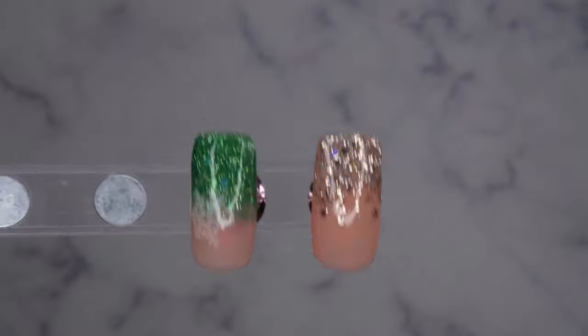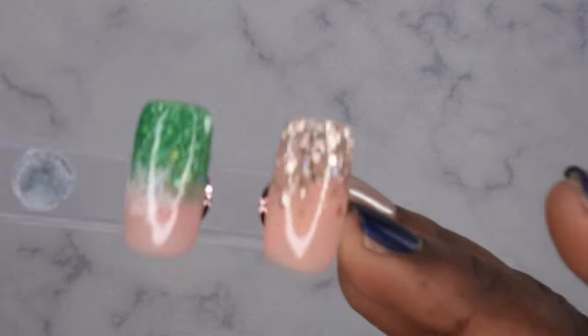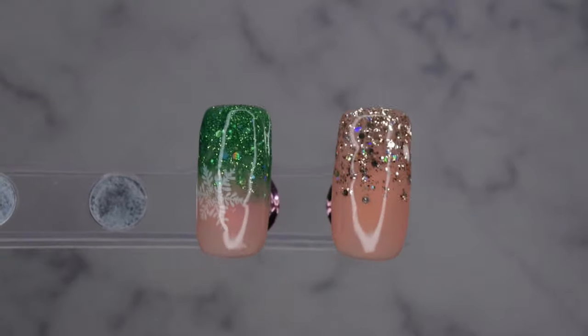So this is what the nails are looking like. I just wanted to do a quick, simple tutorial to show you guys how to do a nice, really pretty glitter ombre. And so yeah, I hope y'all enjoyed the video.